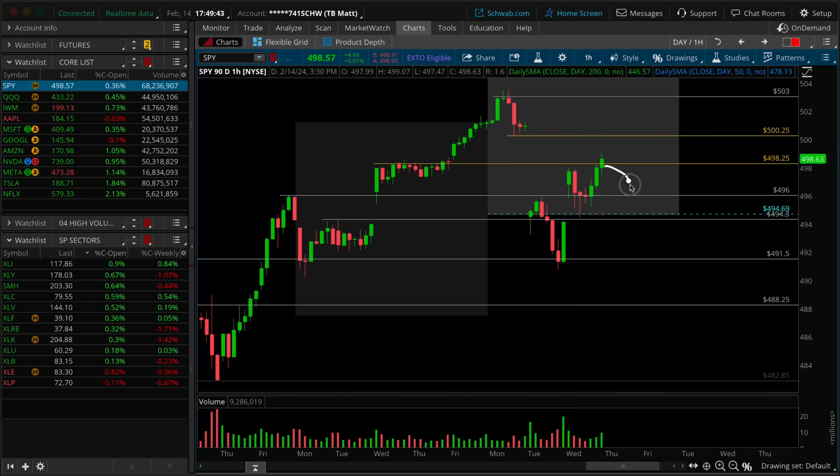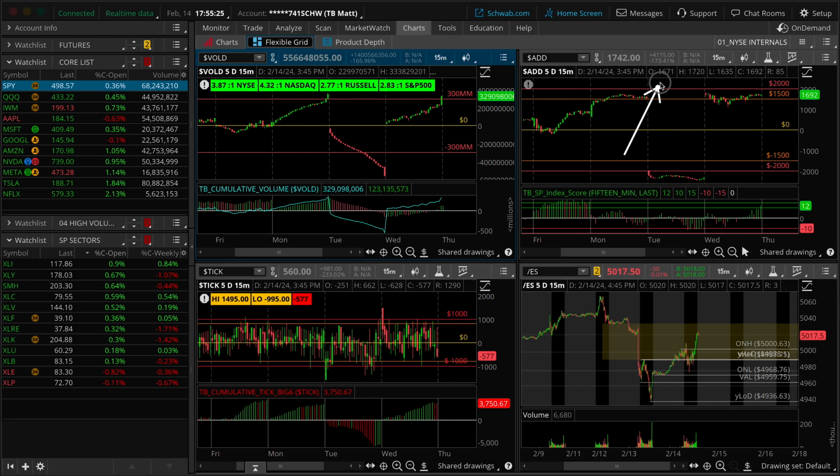They want to see a rejection here for some sort of lower high, not getting to the equal high, and then they really shine. Let's even bring out the red crayon for them. They shine underneath on the break of 491.50. Let's dive into some supporting evidence.